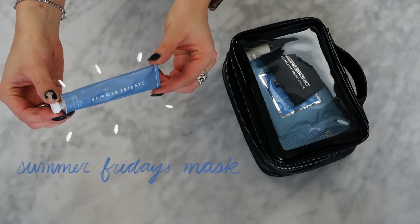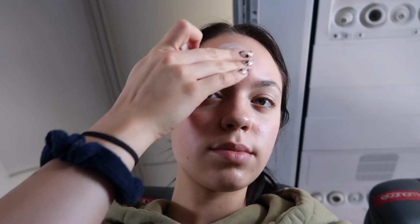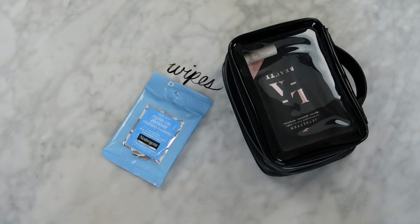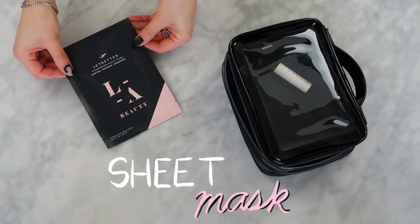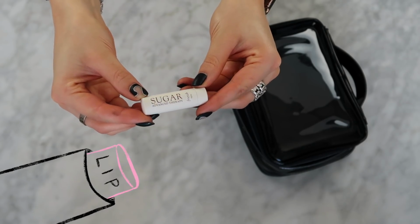If I'm traveling all day, I will definitely use my Summer Fridays mask. It's just really, really thick and hydrating, and so I just slather that on my face. Of course, some earplugs to cancel out any screaming babies, some makeup wipes if I need to take off any makeup or clean my face for any reason, and if I'm feeling it, a sheet mask as well. And then, of course, lastly, some lip balm, and I like this one from Fresh.